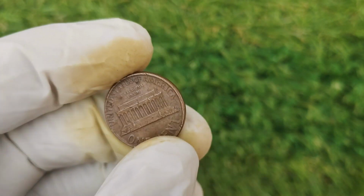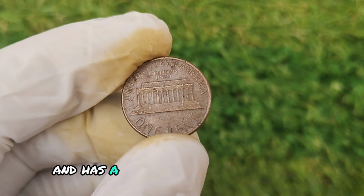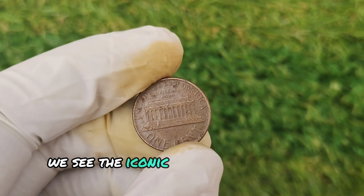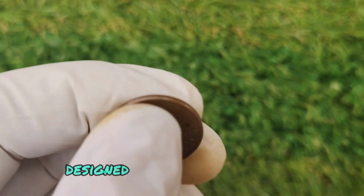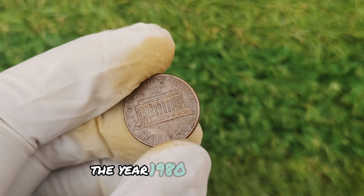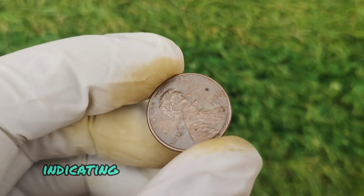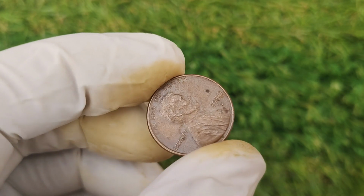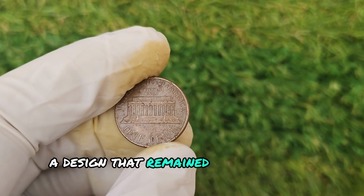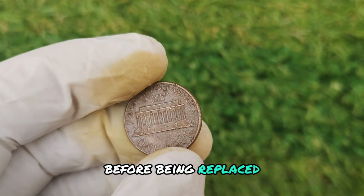Each 1980 Lincoln penny weighs 3.11 grams and has a diameter of 19 millimeters. On the front, we see the iconic profile of Abraham Lincoln, designed by Victor David Brenner, with the word Liberty to the left, the year 1980 to the right, and the famous D mint mark below the date, indicating that it was minted in Denver. Flip it over, and you'll find the Lincoln Memorial, a design that remained on U.S. pennies from 1959 to 2008 before being replaced.